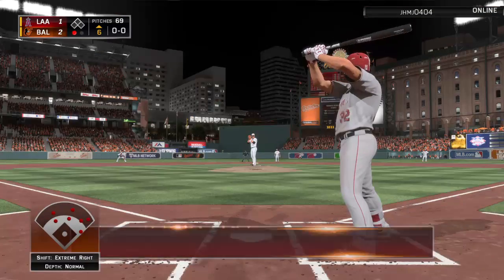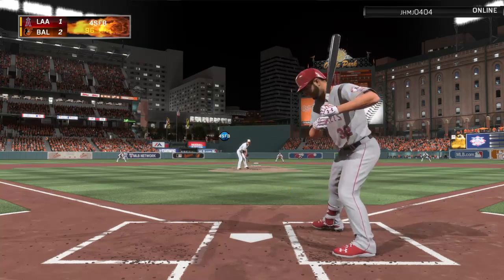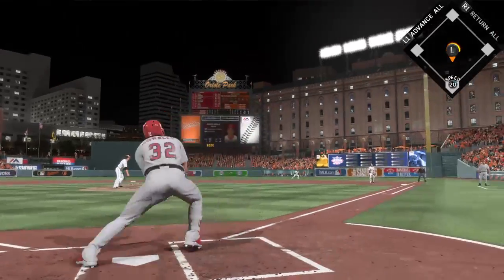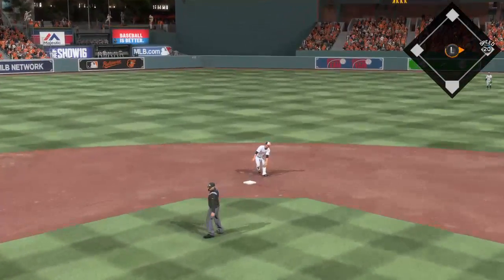Kendrys Morales stands into the box. He's 0 for 2 so far in this one. A fastball off the plate away. It's ball one. Well, this is an important time for him to bear down. He's thrown the ball very well, but he doesn't want to let the meat of this order ruin what he's done so far. And that's a fair ball as it'll head toward the scoreboard.